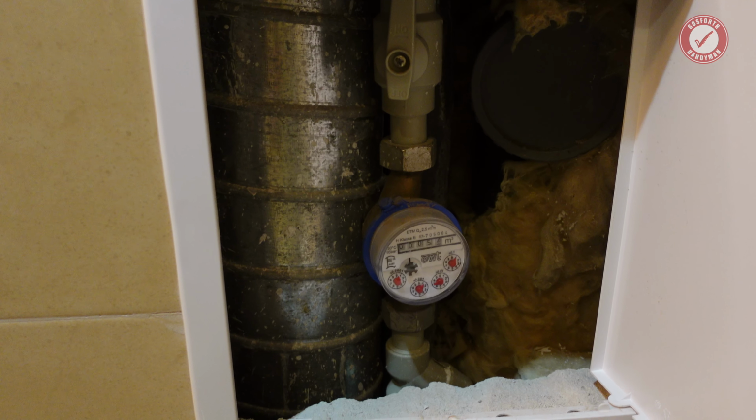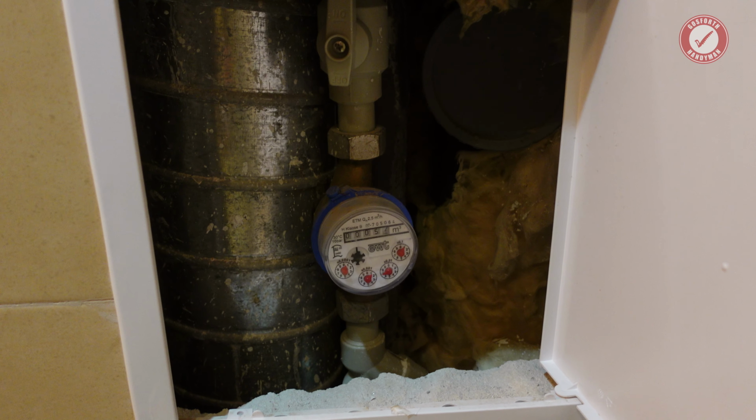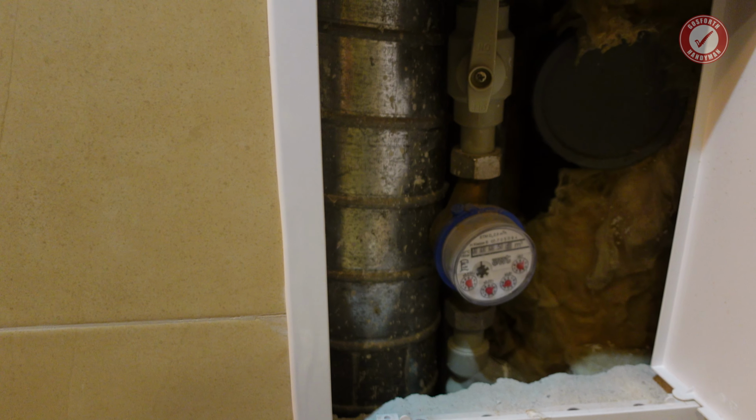It gets pretty cold in this part of the world. It was around -10, -15 when we got here, -20 up on the mountain. So obviously everything is insulated to the nth degree inside there.